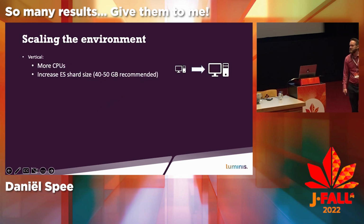So we had to do some more, and that's scaling the environment. We did some vertical scaling. We added more CPUs because a lot more threads were used, and I think we made the instances twice as big CPU-wise. That already helped a lot, and it got very fast. While we were also testing, we explored the option to increase our shard size, because the recommended shard size is about 40-50 gigabytes for Elasticsearch to get fast responses, but we tried to get to bigger shard sizes. I think we went for 100 gigabytes, and the performance tests turned out to be actually good enough to continue with our project.